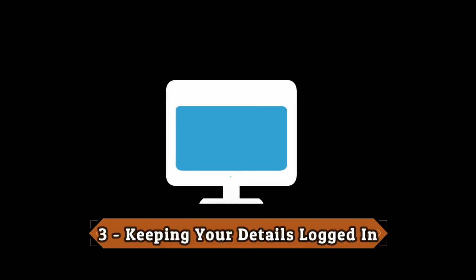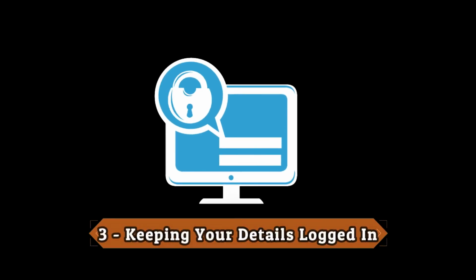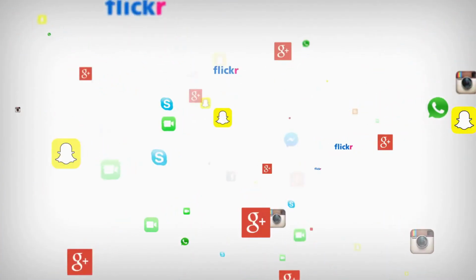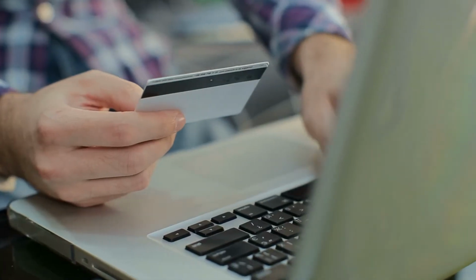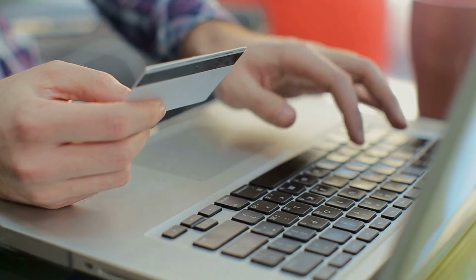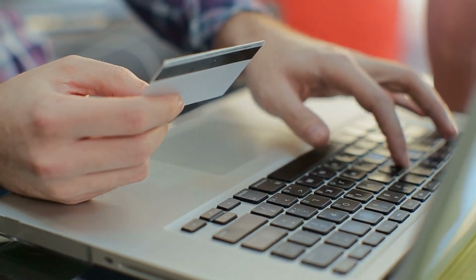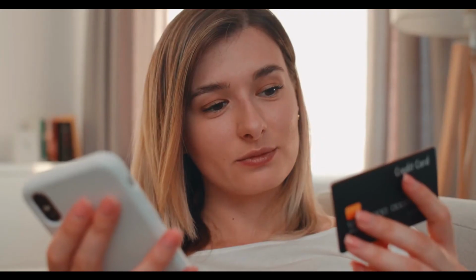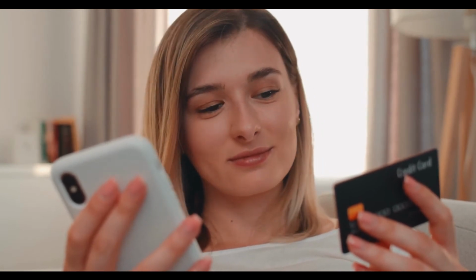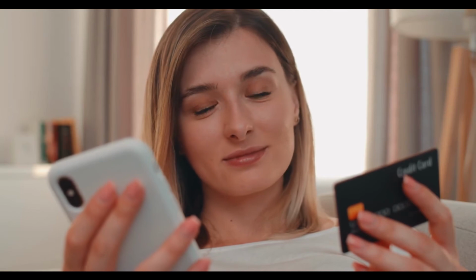Number 3. Keeping your details logged in. Leaving your login details on sites like eBay, Amazon, PayPal, or other sites that include your credit card details is pretty much the same thing as leaving it on the table in a local eatery for anyone to reach and spend with. While it is very convenient to always stay logged into these sites, leaving your phones permanently logged in exposes you to serious financial risks.